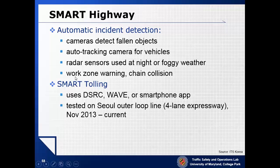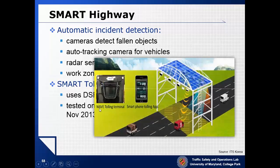One thing I did mention about Japan is work zone warning. Okay, the work zone is one of the areas we pay a lot of attention to. I've done a lot of research in the United States on work zones because all work zones create bottlenecks, congestion, or also accidents. Okay, here is how you control work zone safety. There's a lot of study here. It's just an application. Okay.